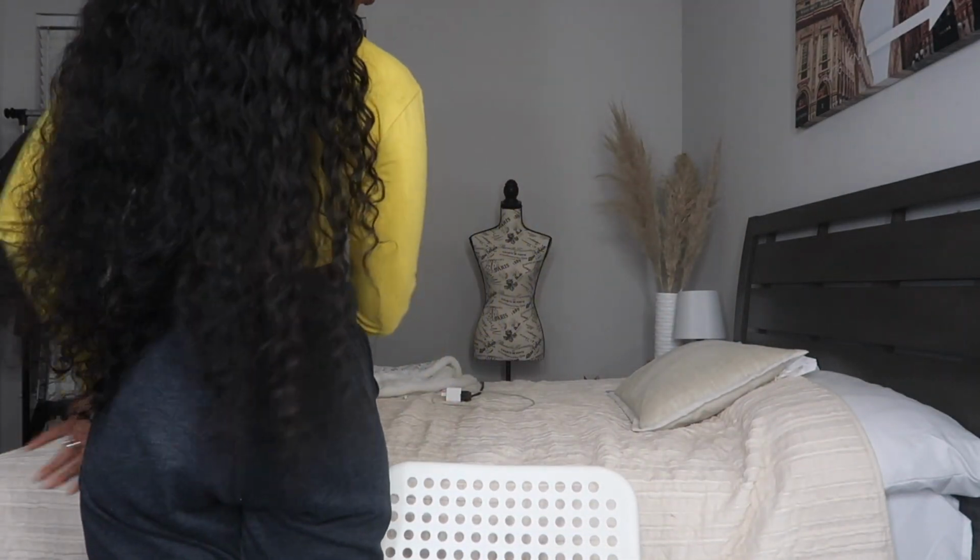This is 30 inches, 28, 26, and it stops right here, a little bit to my butt. And they also sell 38 inches. So yeah, this hair is amazing. Remember I told you guys the curls will drop a little bit? This is how it looks when the curls drop.